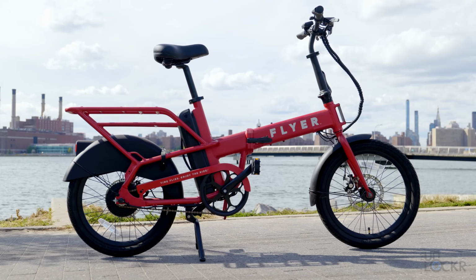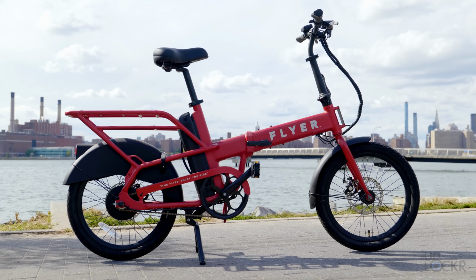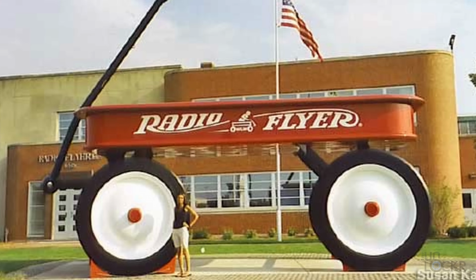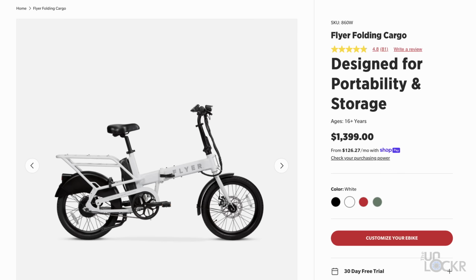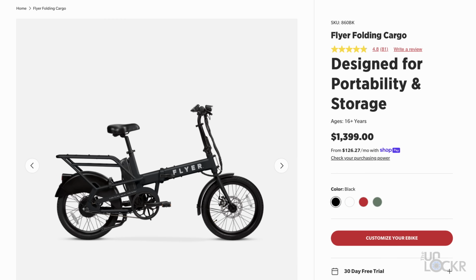Next up is a brand you might be familiar with, but more for a tiny wagon than electric bikes. Turns out Radio Flyer, the company that made the famous wagon from the 1920s, also makes electric bikes now. And this is the Flyer Folding Cargo Bike, and it's another solid choice. It comes in white and black, as all bikes seem to do.